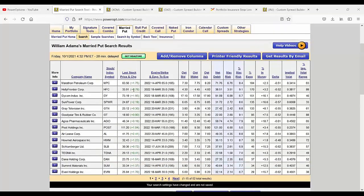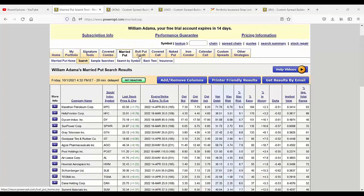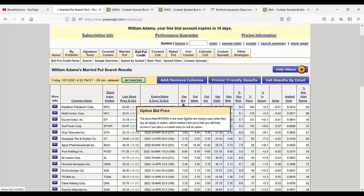Okay, and these concepts that we're talking about, the navigation and use of the search tool, apply to any of the strategies. If I want to do bull put credit spreads, for example, I have the same type of criteria. I can choose to search against a specific stock list or not. I can choose to screen with MACD, Bollinger Bands, technical indicators, and much more.